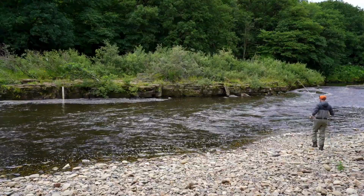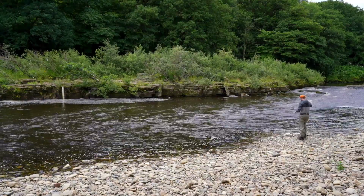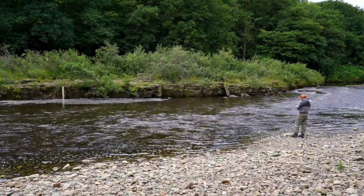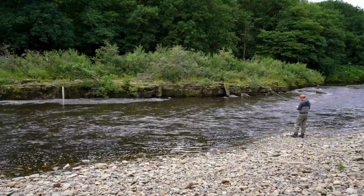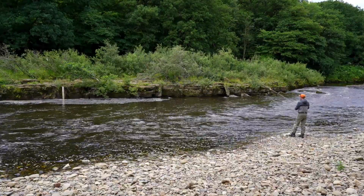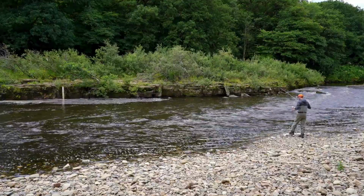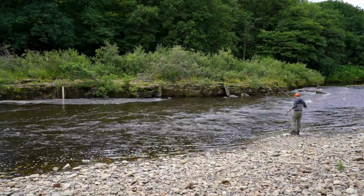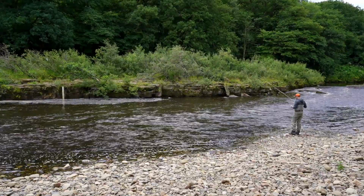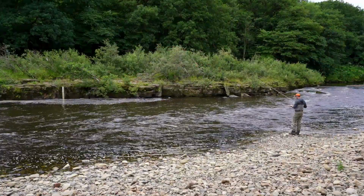So we have been through with a single-handed rod, and now what I'm going to try is something called nymphing for salmon. Now this is a technique that I picked up on the chalk streams in Hampshire, which is where I live, and this is a really effective method of bringing fish up off the bottom and inducing them to take what is essentially a big heavy nymph. So let's give this a whirl.